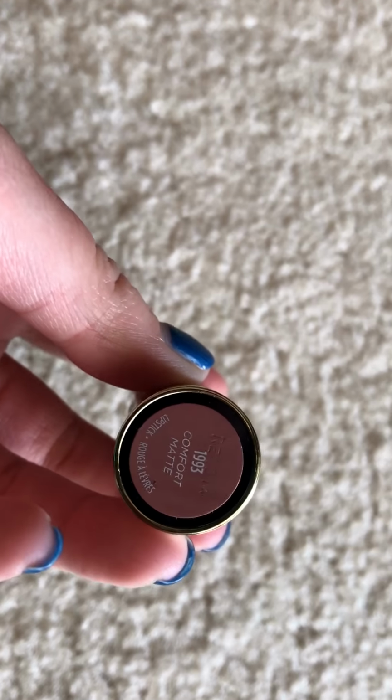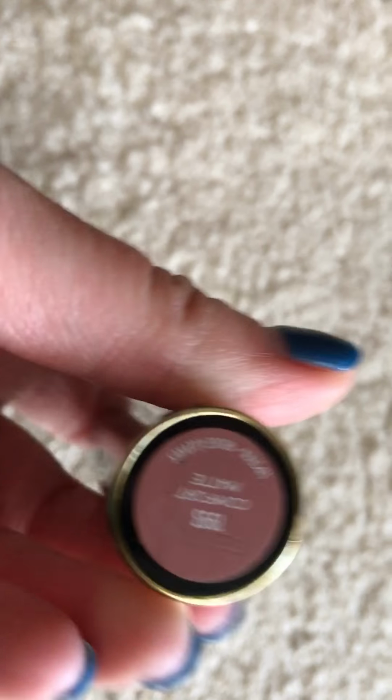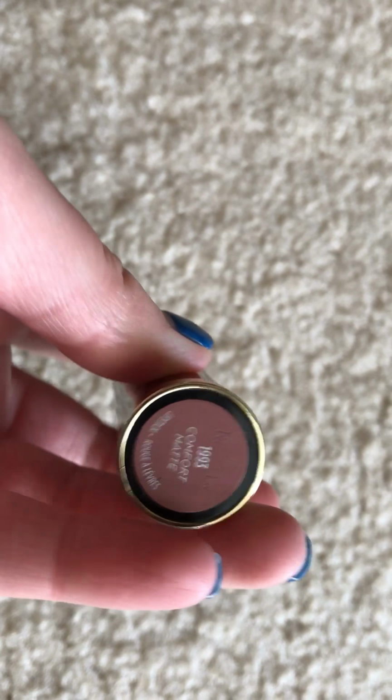Anyway, this is an Urban Decay Comfort Matte Lipstick in the shade 1993. I have tried a lot of Urban Decay products, a lot of eyeshadows and all their classic products, but I've never tried a lipstick from them before.